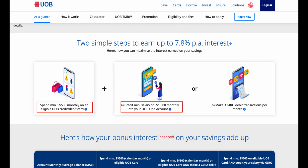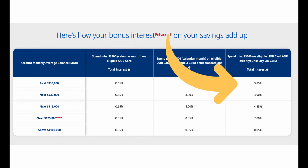If you take a look at their interest table for the UOB One savings account over here, if you can hit a minimum spending of $500 on a credit card and credit your salary, you'll be getting 3.85% on your first $30,000 kept with the bank. And if you have $100,000 that you want to save with UOB, you'll be getting an effective interest rate of 5%.